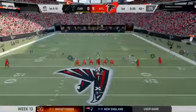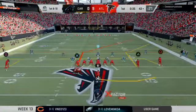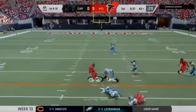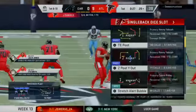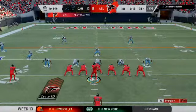On first down, Daniels. This pass is complete to Higgins. And he's going to get this inside the 30. 14 yards there and a Falcon first down.